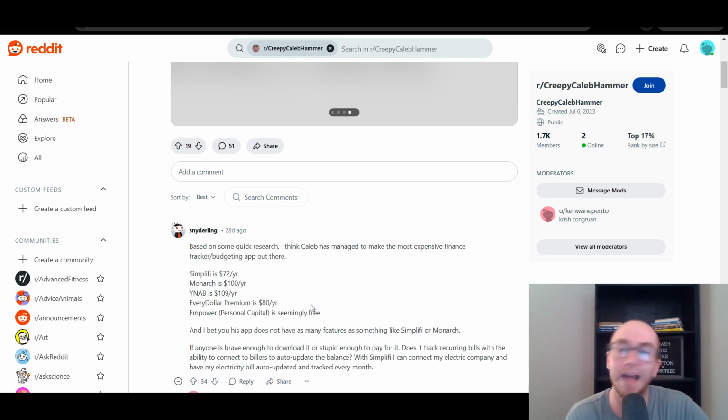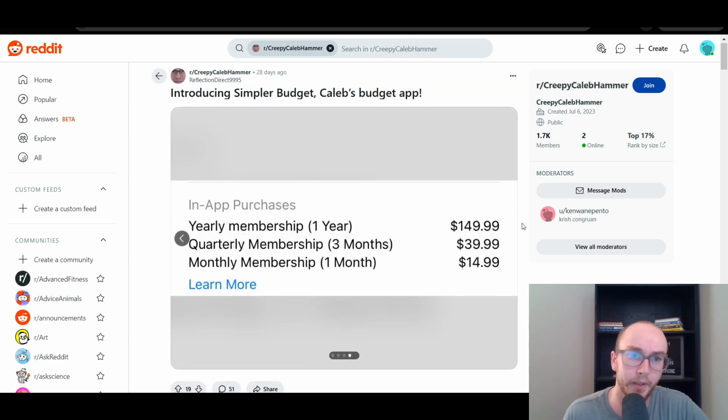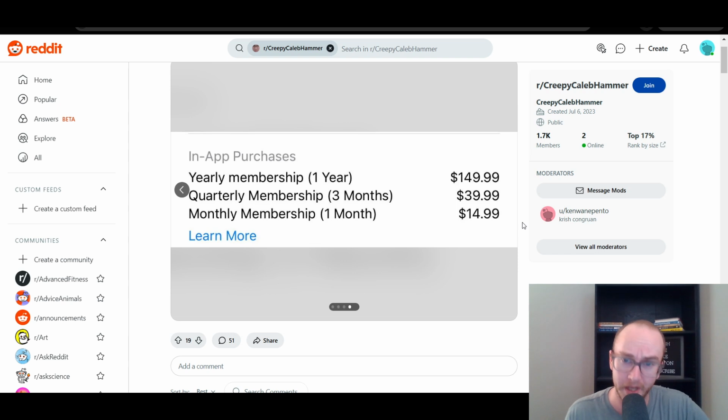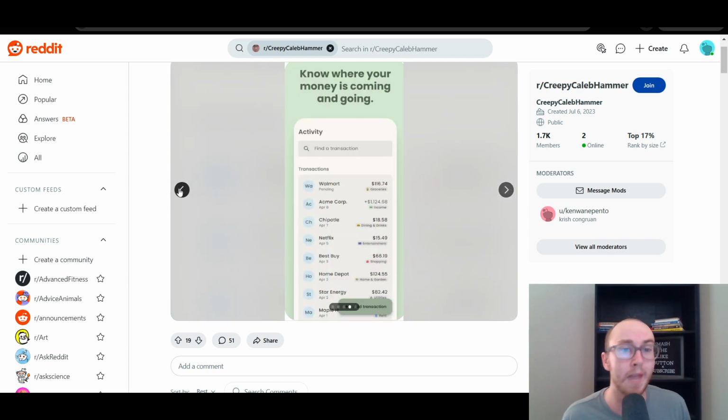Now, those other apps do have more advanced reporting. There are a lot more premium level features that those other apps have because, again, they've been around for a bit longer. Again, I think overall Caleb does have some work to do in terms of fleshing out the app a little bit more. Again, it's only about a month old. And I really can't say too many bad things about it because honestly, especially on the free version, I do really like it, especially if you're okay with just doing manual transactions.